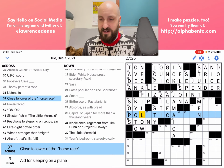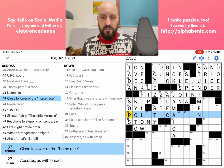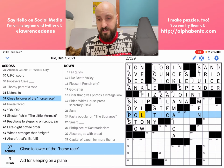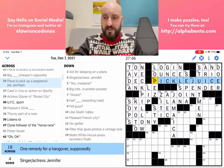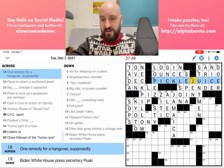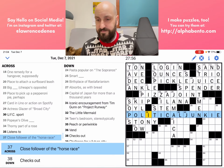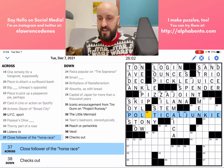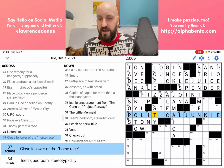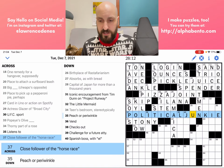Okay, I think I've got enough letters here that I might be able to figure out 37 across, even though it's long. Close follower of the horse race. I believe, going off of my inkling, my gut feeling about PJ being the theme here, this is a political junkie. I think that's what it's going to be. But even if I didn't pick up on that, I had enough letters that I could guess political there, because I had everything except this I and the L for political, and that kind of helped me figure out what was going on there.